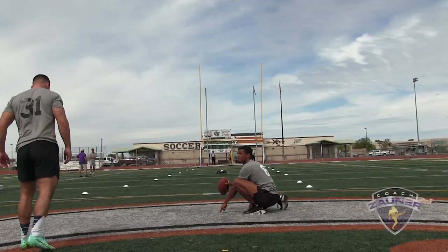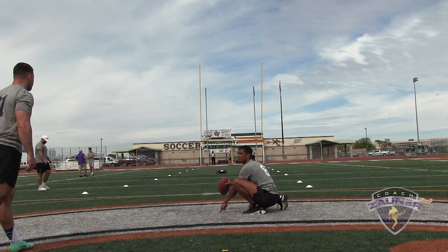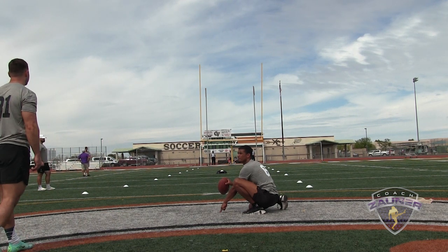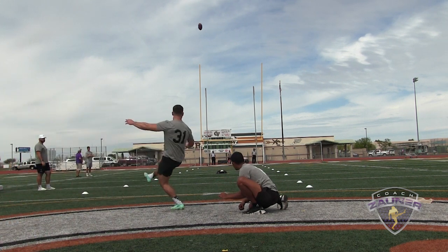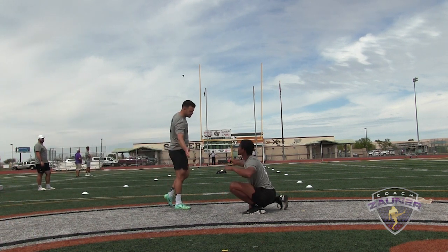31, 51-yard bonus field goal. That's good. All right, that's 31. 31, 54-yard bonus field goal. All right, no good. Hooked it left.